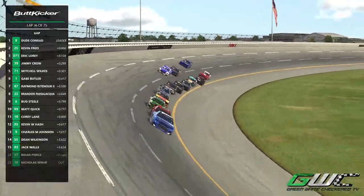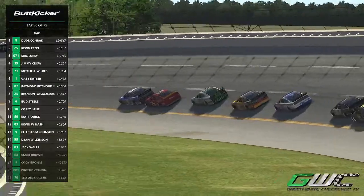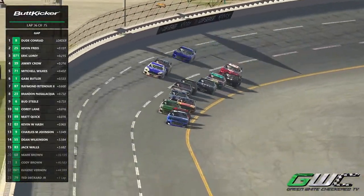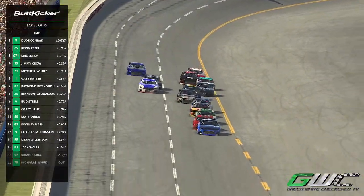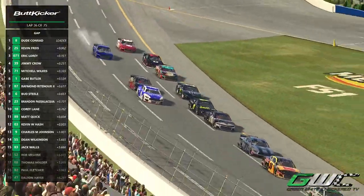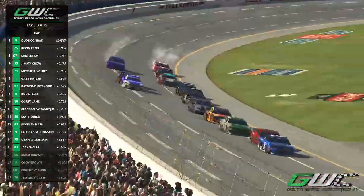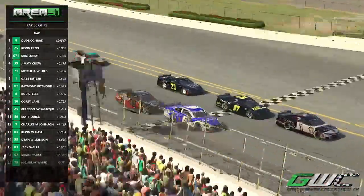So luckily here at Talladega, I think they're mostly running single file. There's a little bit of double file further back with the 6 of Bud Steele. He's trying to get the 10 of Corey Lane to work with him. Charles Johnson looks like he's going to join the party. I was about to say it looks like Charles' connection settled back in, but it's starting to blink again, unfortunately. So those two are trying to push to the front here.